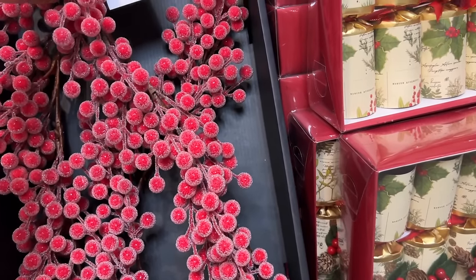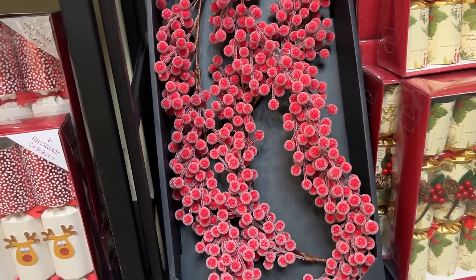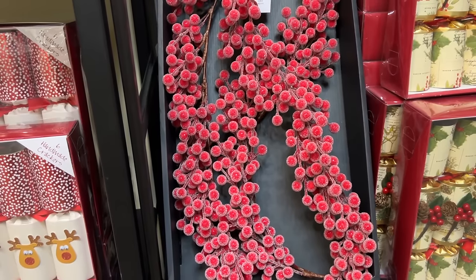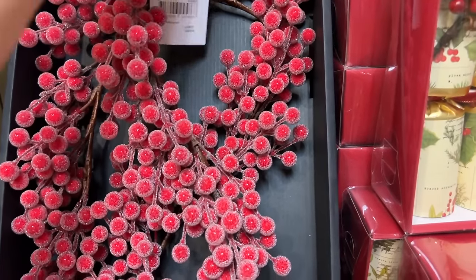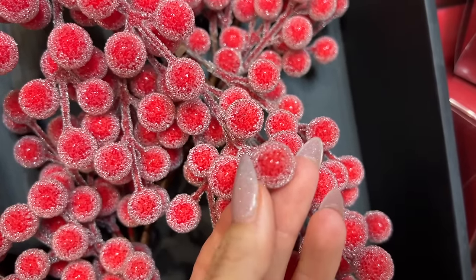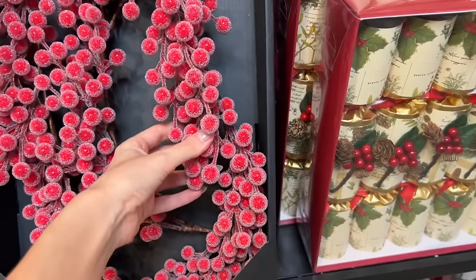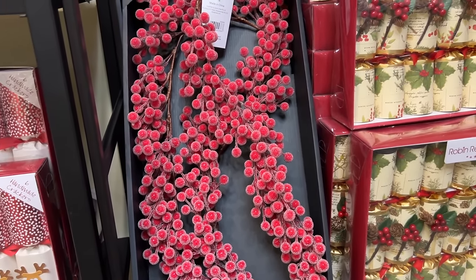Oh, I want it so bad. Oh, I love it. Oh, I found a garland that I like. Why is it $100? Oh my God, guys. I'm crying. Everything is sad. Look, I don't think that's a bad price. This isn't glitter. They're little plasticky beads that are stuck on it. They're stuck on really well. It's beautiful. I want it. I want it. It's good quality. It will last me a lifetime.